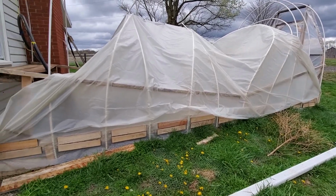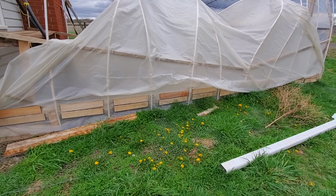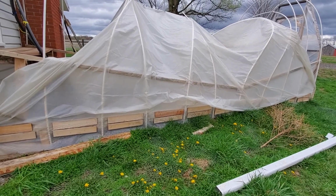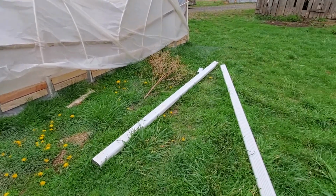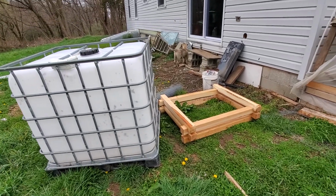Gotta get this done. I'm coming up with a plan for how to do that. Yeah, it's gotta be done. Alright. Bear dog.